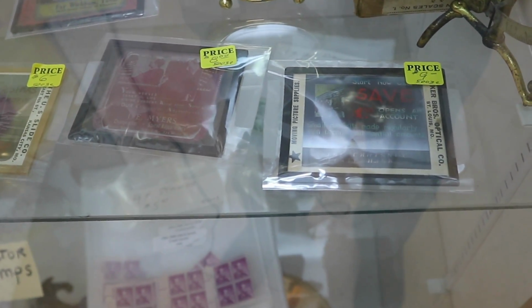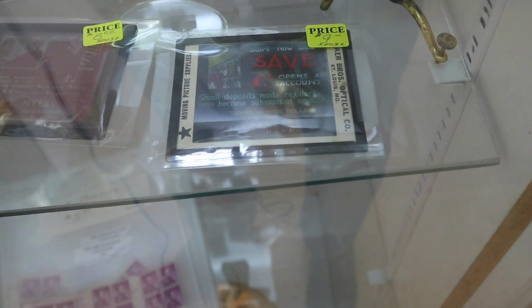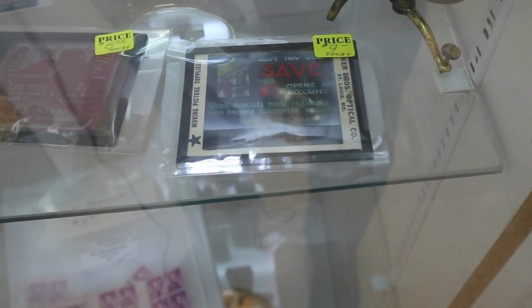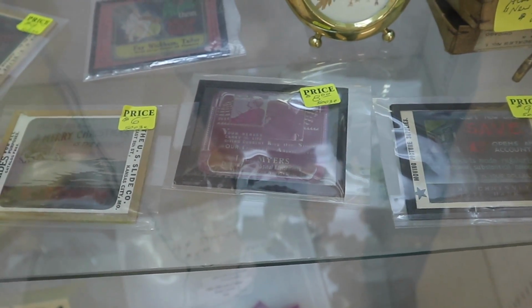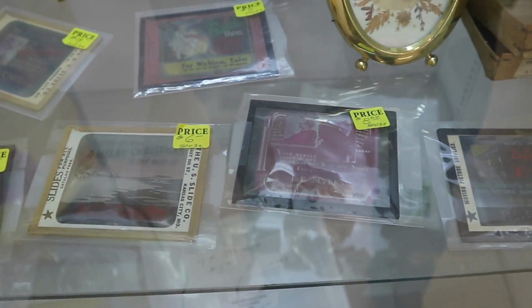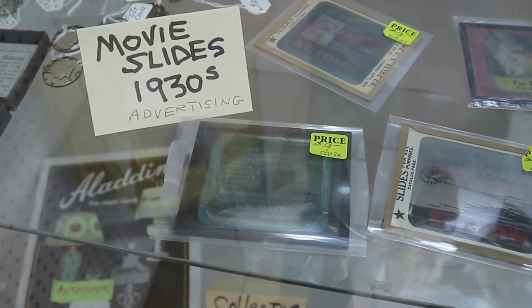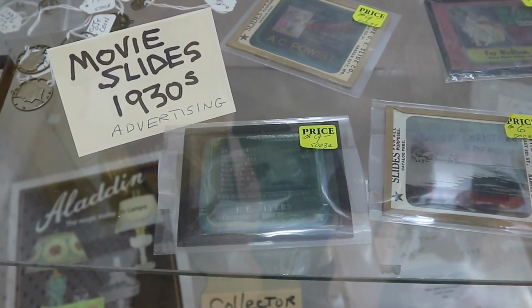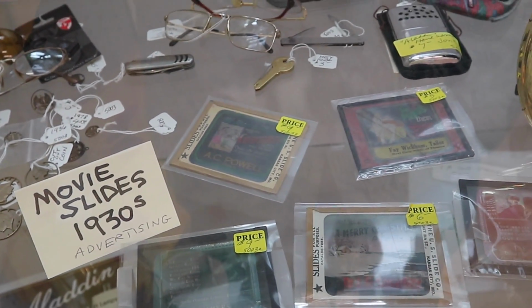I hope these are visible because they're interesting. They're old glass slides. This one's advertising the Chris Nee State Bank. This one is advertising a chiropractor. There were a lot of small towns where they were still doing movie slides in the 1930s as advertising. It was something you see generally earlier when they were using the equivalent of a magic lantern picture scope.